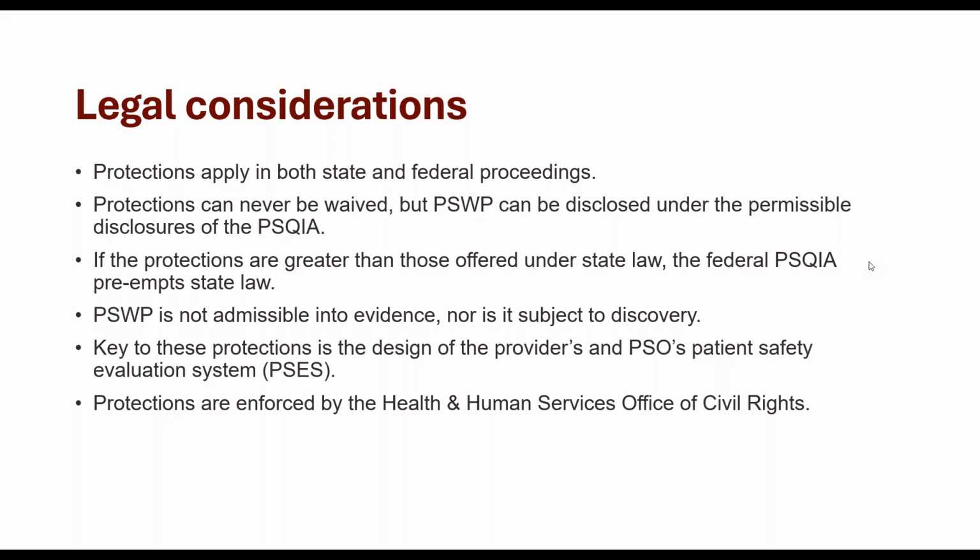So the protections have held up fairly well. In certain cases, the courts have ruled that a provider has to give up a copy of an incident report and those kinds of things. That's one of the reasons why it's important to make sure that your patient safety evaluation system is designed well. There was one court case where they said they were going to report it to the patient safety organization, but they never did, and so the court did not rule in their favor. There's a lot of case law that goes back and forth. It is interesting to read the amicus briefs from the Joint Commission and from the Alliance for Quality Improvement and Patient Safety upholding those protections. But in general, they do hold up pretty well.